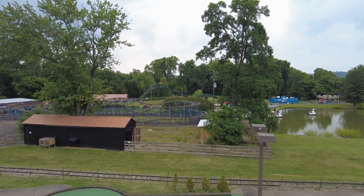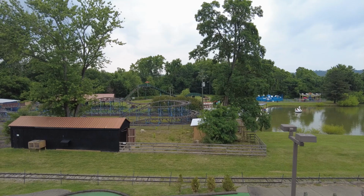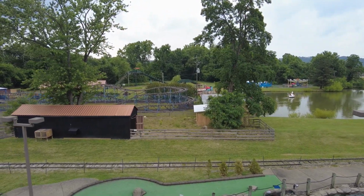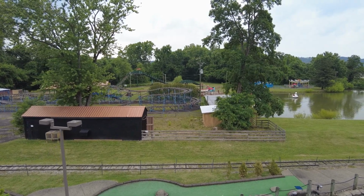For some reason, they got some random animals penned up over here. I don't know if there's a petting zoo over there, but there's nobody over there, so that's kind of weird.